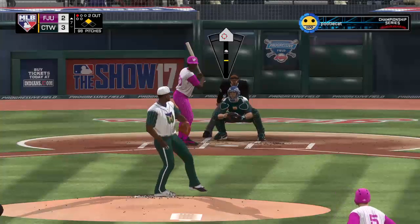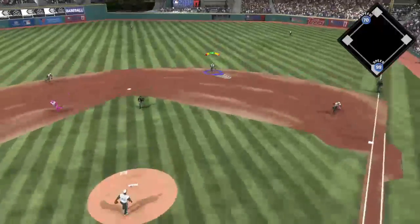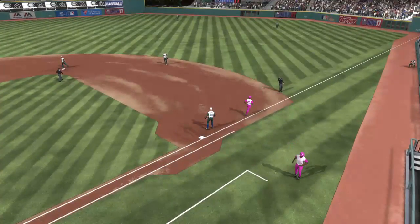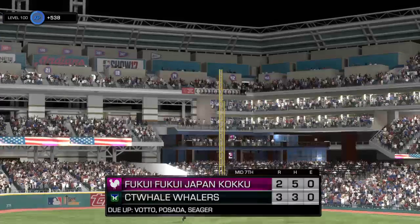He's working on bringing home the tying run, standing at second base. Hit hard on the ground towards second. Throw on to Votto will take care of him at first, and the side is retired. It's time for the traditional.